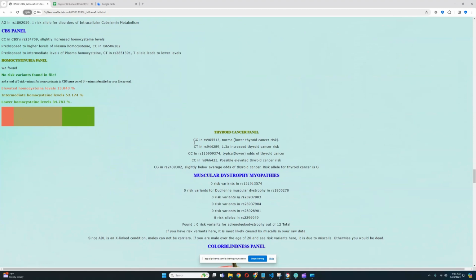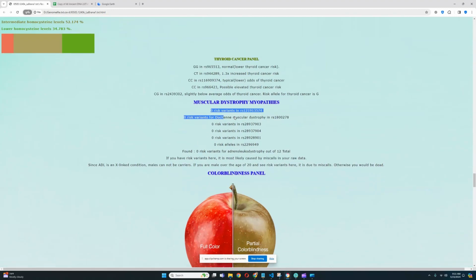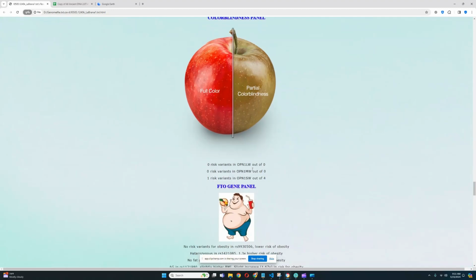For muscular dystrophy myopathies, looks like he has no risk variance for that whatsoever, no risk variance for ALD either, which is really good to see. Color blindness panel, he's got 1 risk variance for color blindness in OPN1SW, but I notice it's quite common and I see people with that all the time, so it's not that big of a deal.